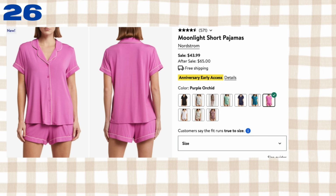Number 26 is from Nordstrom. It's a little bit more of a standard set of pajamas. It's the Moonlight Short Pajamas. These are made out of a jersey fabric. And I actually have this set in my own wardrobe and it's very comfortable to wear. It's your classic pajama top and matching shorts with piping.